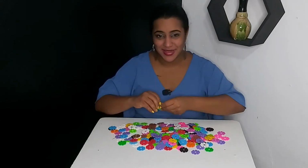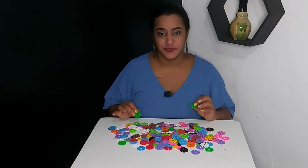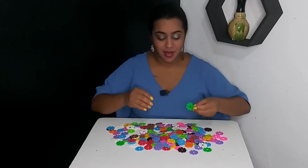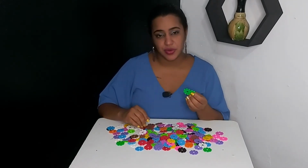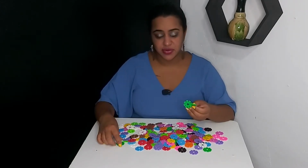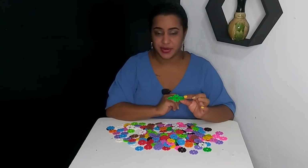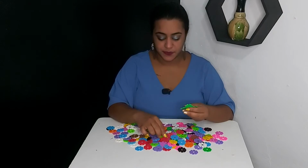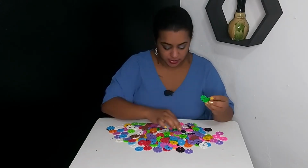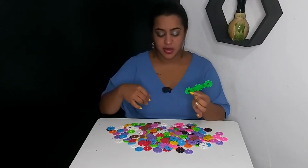Do you like to play this game? Let's make a caterpillar. A very big and long, large caterpillar. Let's use three colors. All right, let's use the green one. Let's get 7. All right, 1, 2, 3. Oh, dark green. Okay, 4, 5. Look, let's make a big caterpillar.